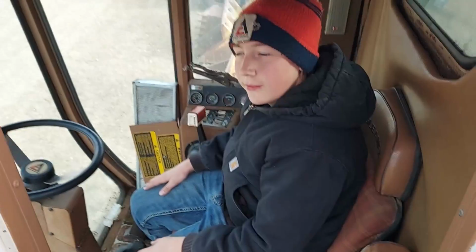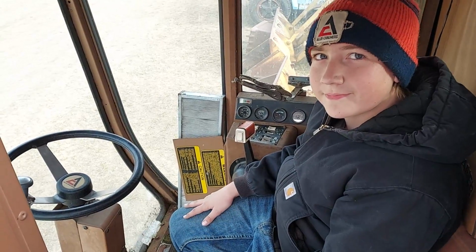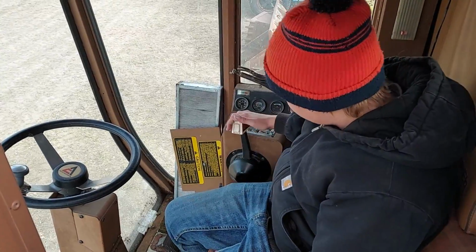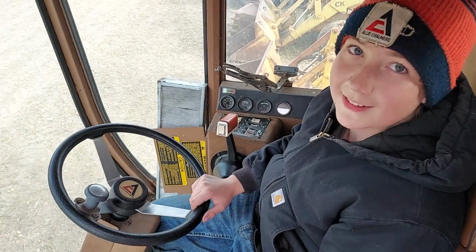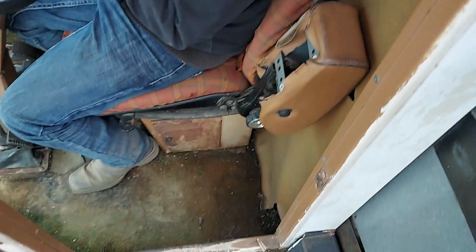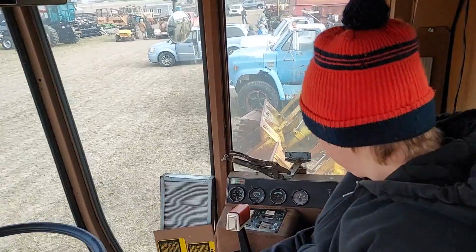Okay. Pretty nice. So what do you think? I like it a lot. It looks like more of an upgrade than the M2, huh? Yeah. It's hydrostatic, so it's pretty cool. It's got a radio. You don't have to pull that old lever down there anymore to get the grain out.